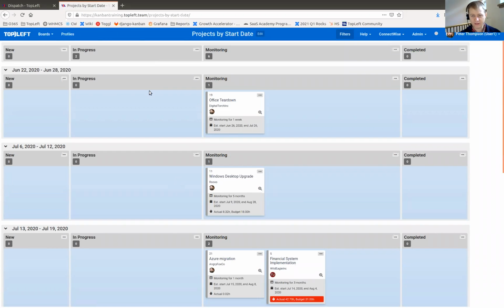Now, this particular swim lane has been around for a while. The one that we added is the swim lane by end date, because that's also useful. You can imagine how that looks, so I won't show you. But obviously, if you've put in an estimated end date for that project, it's useful to be able to visualize that on the board. So that's available now for both ConnectWise and Autotask. You can set a project end date swim lane, and it also shows it by week.